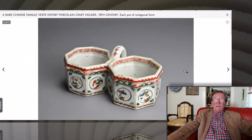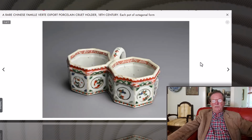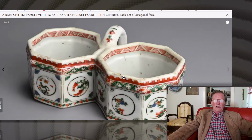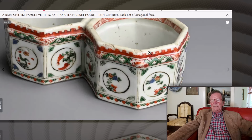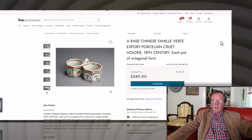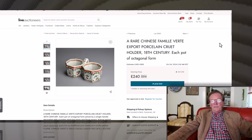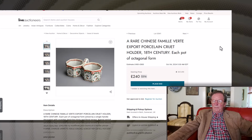And then you have this, Kangxi period, but it's a cruet holder. This is going to probably do a little better than that, but it's a nice one, and it's got the standard Kangxi sort of rim frit on the edges that you see all the time. But it's a nice famille decoration, and it's a rare form for the early European market, estimated at $400 to $600. I think the last time there was one on LiveAuctioneers, it wasn't that long ago, and I think it brought about $700.